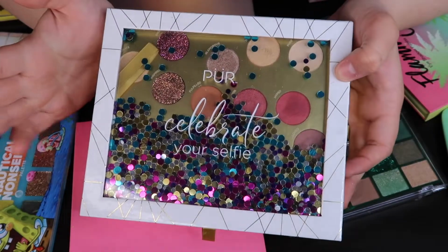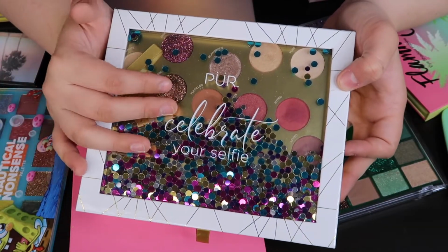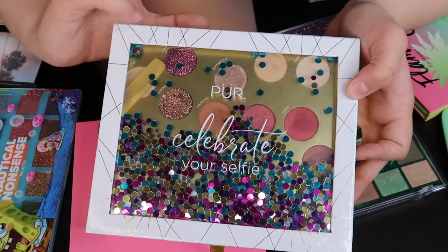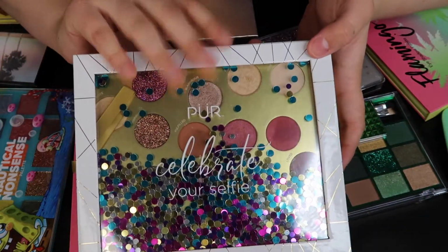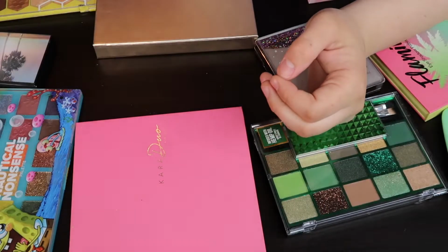I really like Pur's eyeshadow formula. Let me know down below or in my DMs if you like Pur's formula as well, or if I'm just one of the only few people who has seemed to enjoy it.